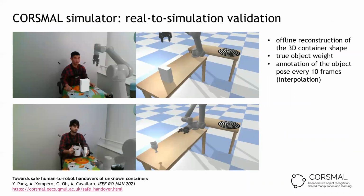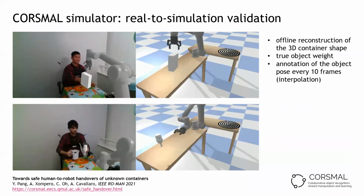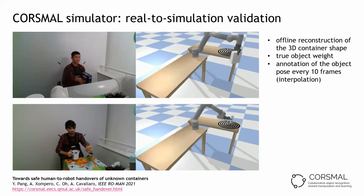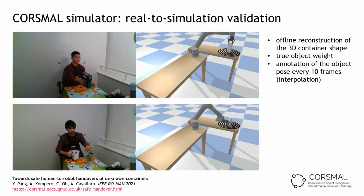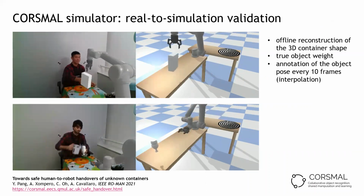Here are two examples of our simulated human-to-robot handover using physical properties estimated from real video recordings of the public test set. As object annotations, we included an offline reconstruction of the 3D container shape, the true object weight, and the object pose over time.